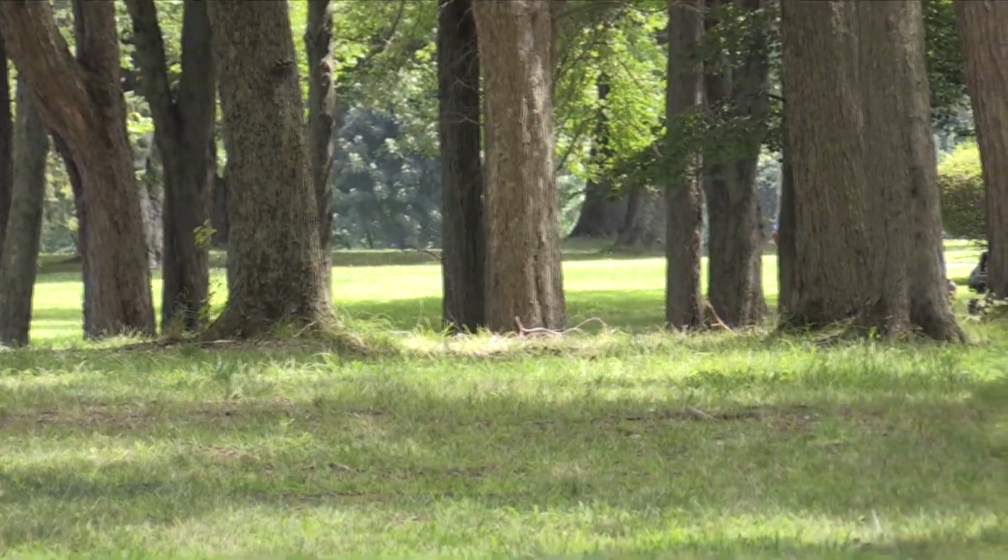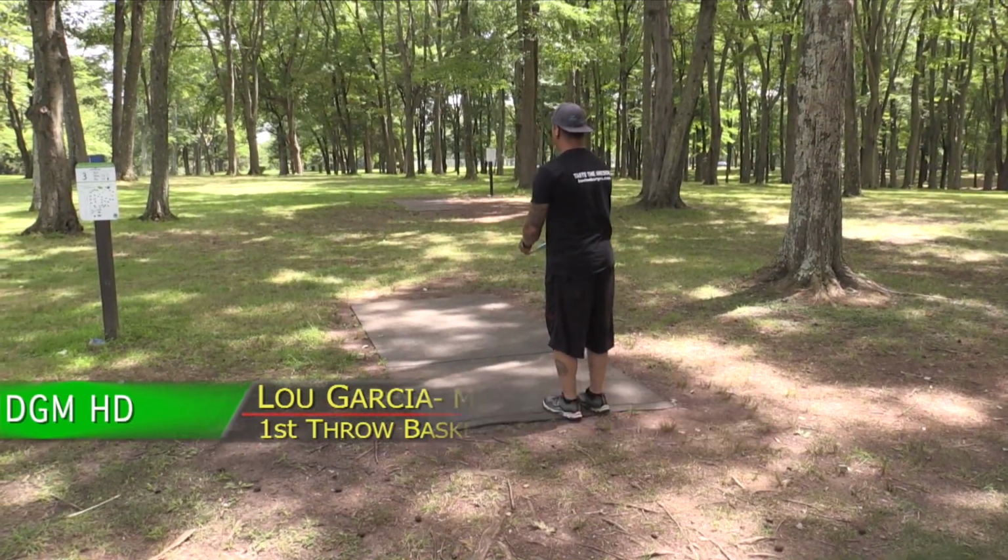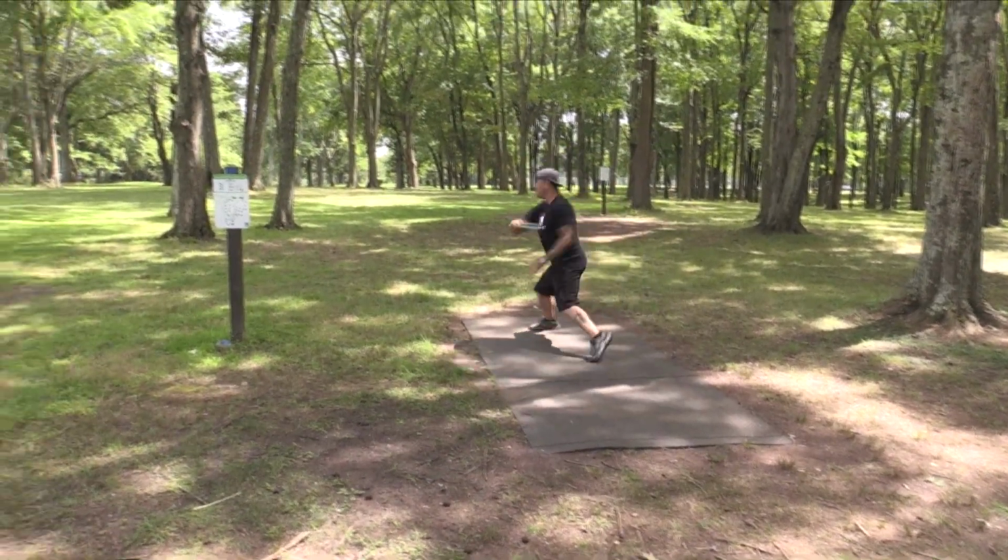Chris is going with a turnover shot. That turns over nicely for him. We'll see if I got out of that grouping of trees to give him a look towards an upshot to the basket. Here's Lou with his drive.